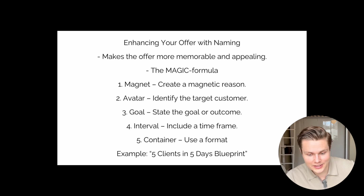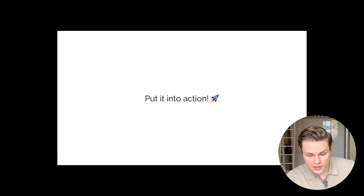Magnet, create the magnetic reason. Then avatar, identify the target customer. Goal, state the goal or outcome. For interval, include a time frame. Container, use a format. So for example, 5 clients in 5 days blueprint, and that's it. Then you just put it into action.